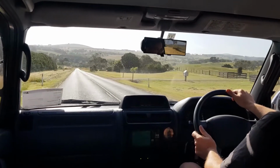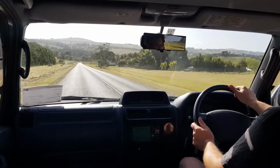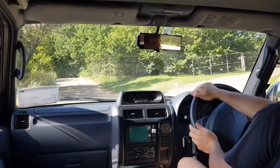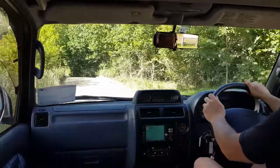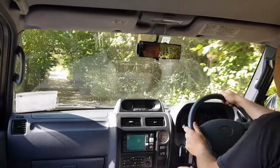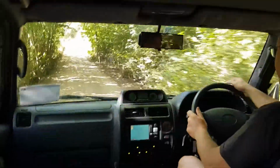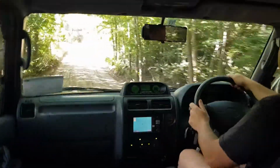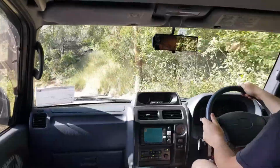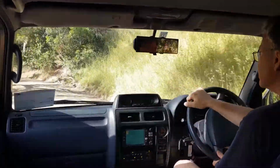Not many cars can actually achieve that, so it's a good sign that the torque is pretty good on this thing. It's going to do what I want it to do. So we'll go down some dirt roads now. Plenty of those around where I live. Wombat State Forest is just up the hill a bit. It's a lovely place to live. Plenty to explore. We've got a four-wheel drive.